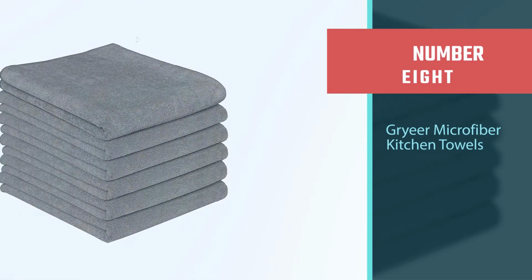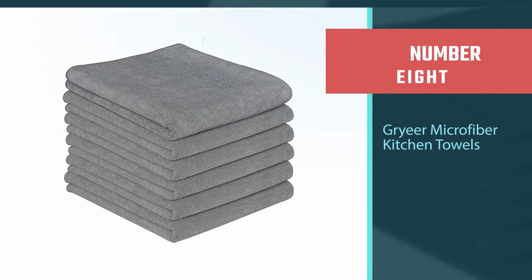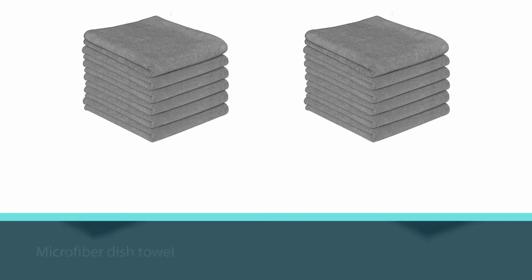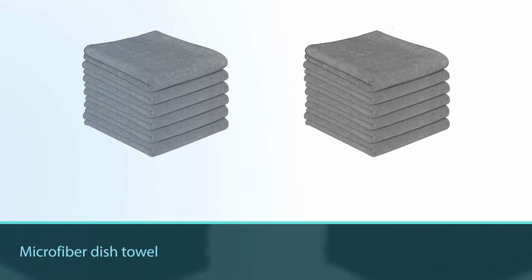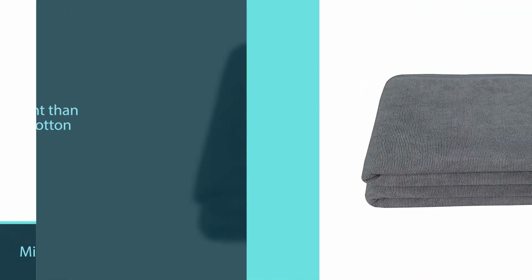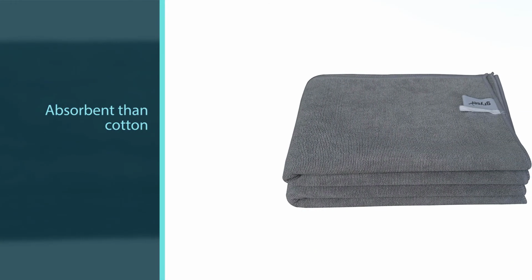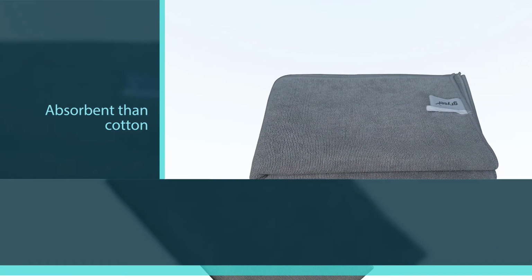Number 8. Gryeer Microfiber Kitchen Towels. Microfiber dish towels are typically more absorbent than cotton and dry very quickly, making them a great option if you're looking for towels to wipe up spills or dry dishes in the kitchen. This particular material is also ideal for drying glassware without leaving scratches or streaks behind.